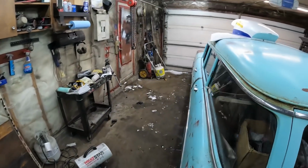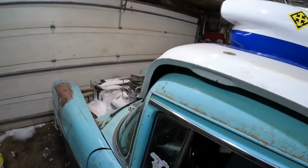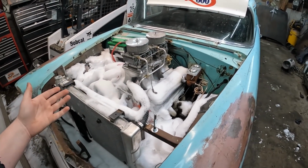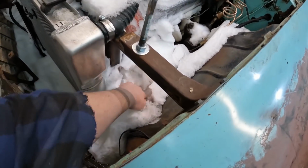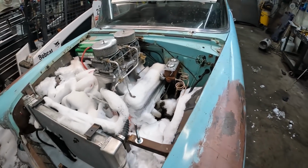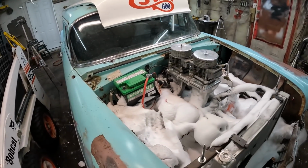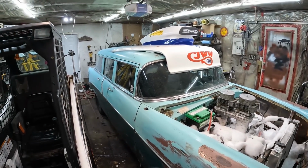So it's just getting set up, and I took the hood off, and this is what we're dealing with. I was going to give everyone a quick tour of this hot rod, but as it appears, it may need a little bit more melt time. But it is a big block, and I did have a bunch of money in this thing. Am I the problem? I might be the problem.